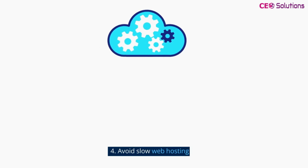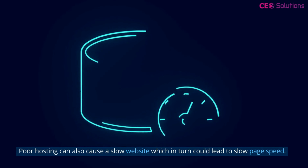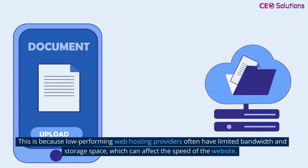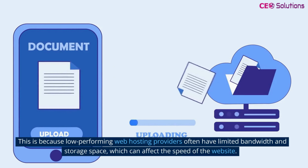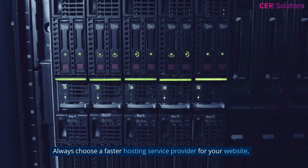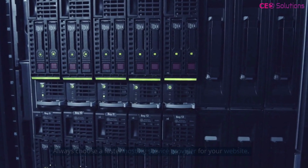4. Avoid slow web hosting. Poor hosting can also cause a slow website, which in turn could lead to slow page speed. This is because low-performing web hosting providers often have limited bandwidth and storage space, which can affect the speed of the website. Always choose a faster hosting service provider for your website.